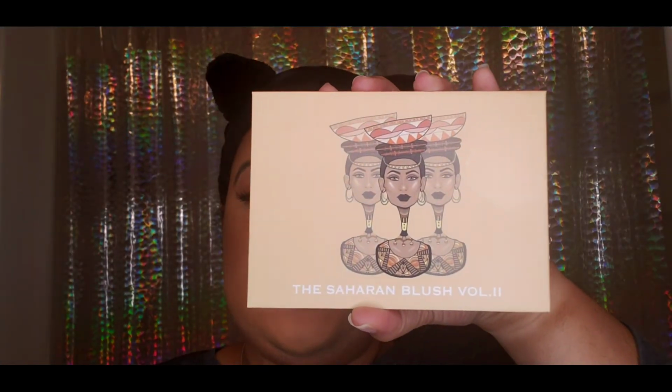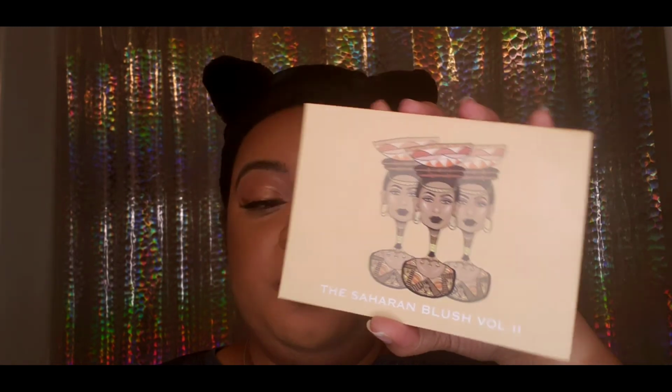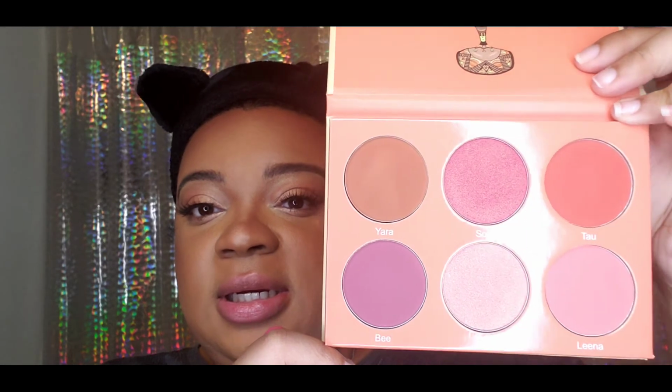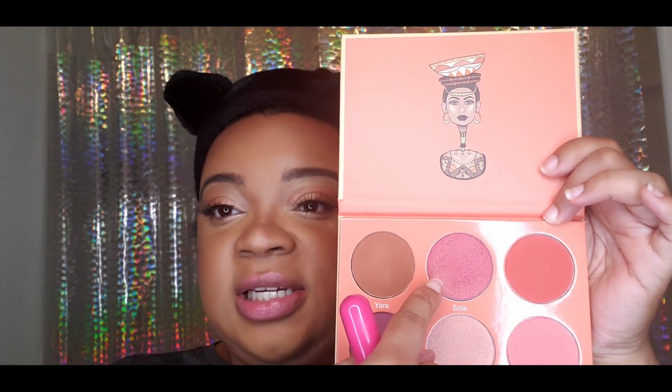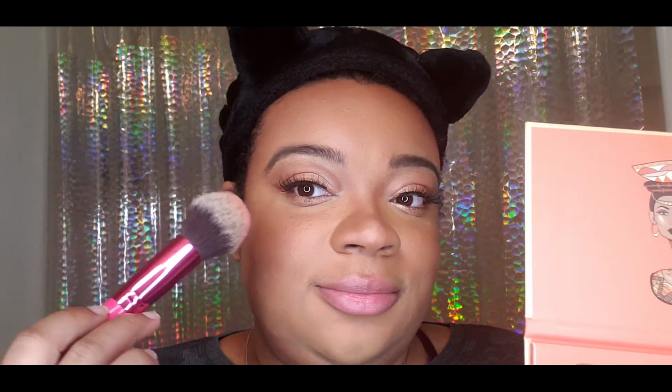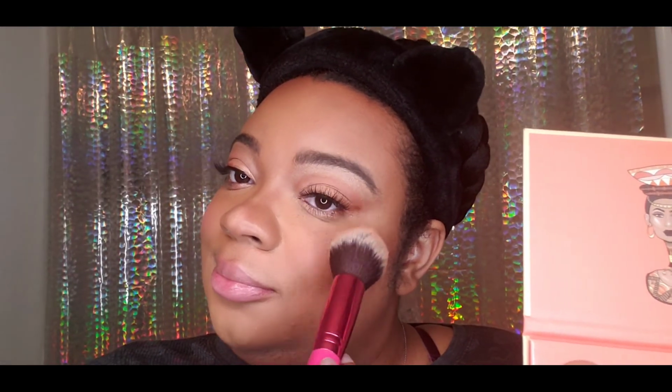So for blush today, we're going to be using the Juvia's Place Saharan Blush Palette 2. And I'm going to use the color, there's a lot of nice colors to pick from in here. This is what the colors look like. This is the color that I tend to use for everything, but I'm actually going to go with the color Lena down here. Ooh, that picked up a lot. Oh, that's really pretty. I've never used that color before.